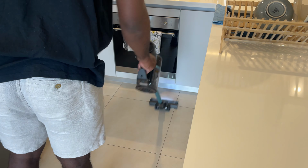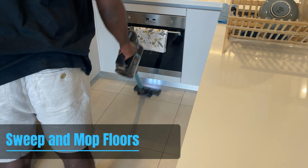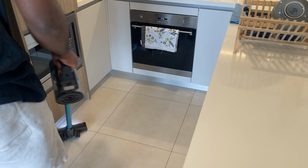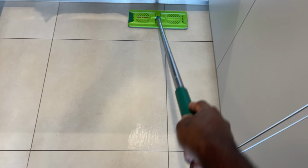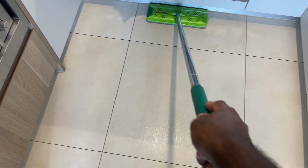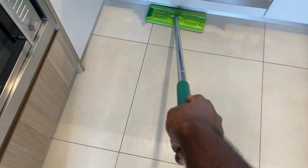Last but not least, don't forget the floors. Sweep daily and mop at least once a week, especially in high-traffic kitchens. It keeps crumbs, grease, and bacteria off the ground. And to be honest, it just feels great to walk on a clean floor.